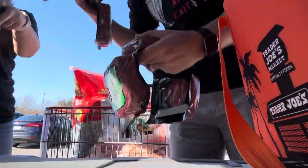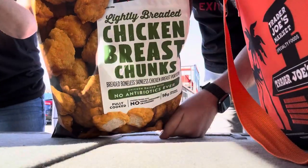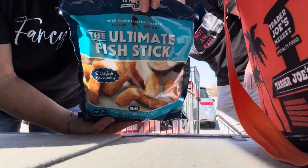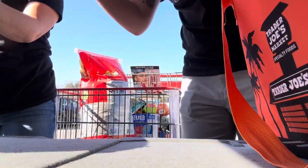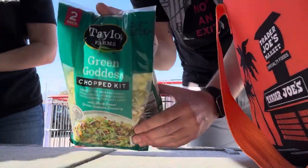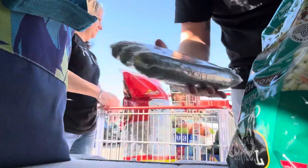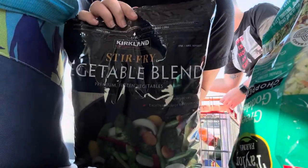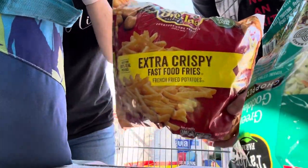Ground beef. Chicken breast. Chicken breast chunks from Kirkland. These are really good. We'll pick these up for my mom. Fish sticks. Rabbit food. Oh my gosh. Green goddess chopped salad kit. Keto combos. This frozen veggie medley. This is such a good blend of vegetables and they cook up real good. Extra crispy fast food fries.